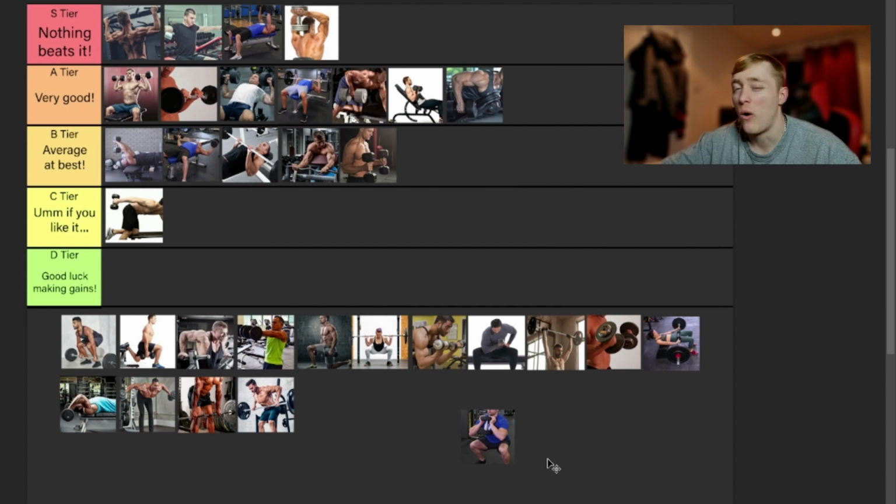Now, because of the amount of weight you're using, you're limited to one dumbbell. You probably can't use that much weight. Two, where the dumbbell is positioned, you put quite a lot of strain on your lower back because it's making you lean forward. And three, there's just quite a lot of exercises which are a lot better.